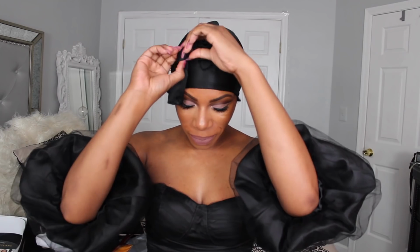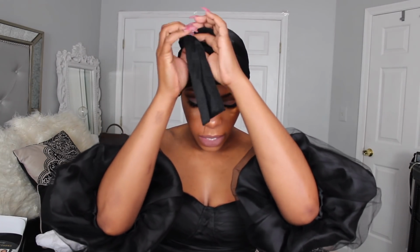Okay, so now I have on my dress. It's the moment of truth. I hope this wig looks okay. What do you think? I still have to take the bobby pins out though.